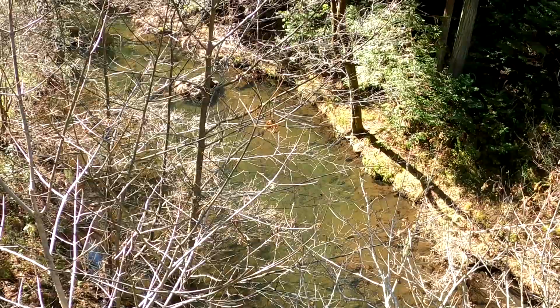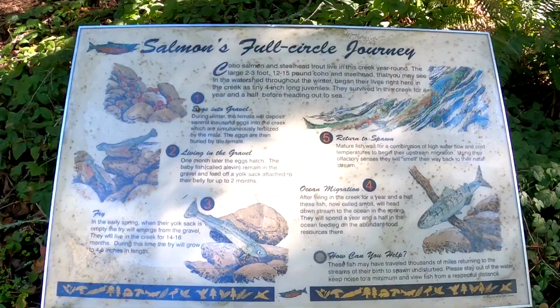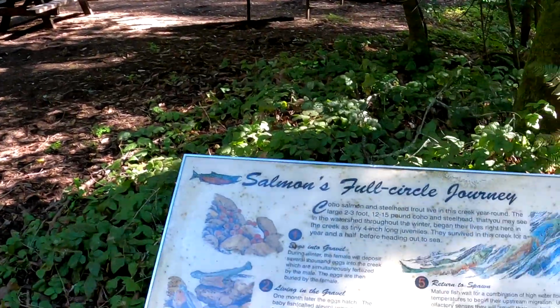Ooh, that sun feels good. Hey, you might be able to see some salmon down there. Another sign. Well, now we cross the road. My son Ryan. Now we cross the road.